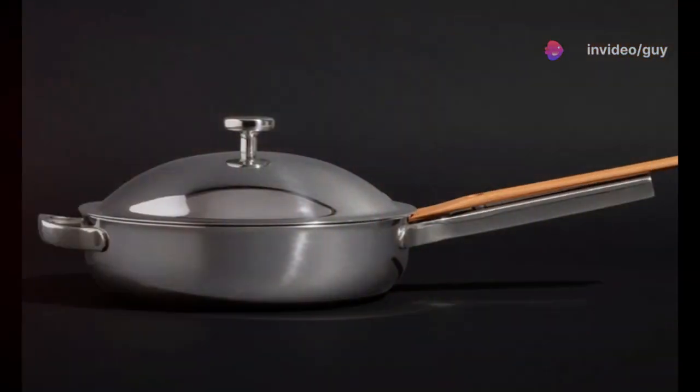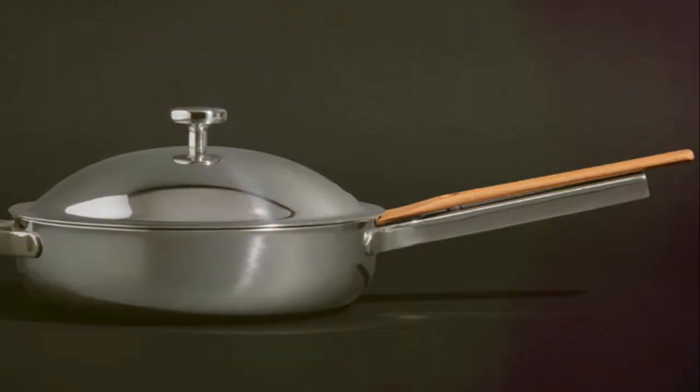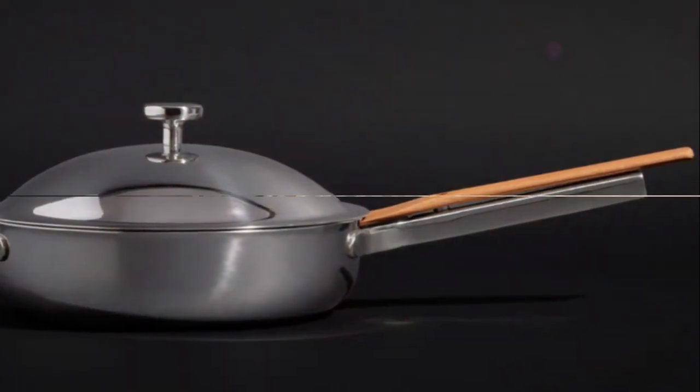I'm super excited about the Titanium Always Pan Pro, a groundbreaking non-stick pan. The Titanium Always Pan Pro seems like a revolutionary addition to the cookware market. Here are some key points about this pan.